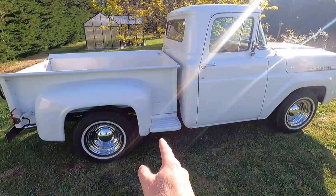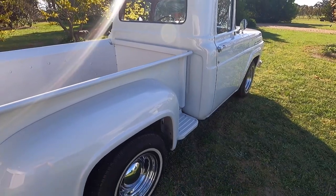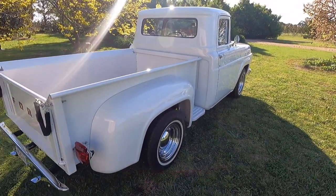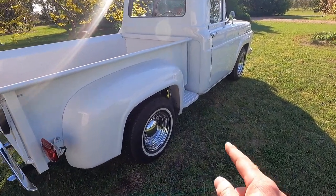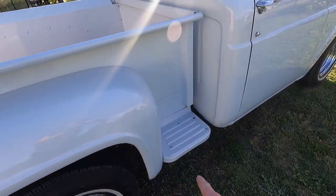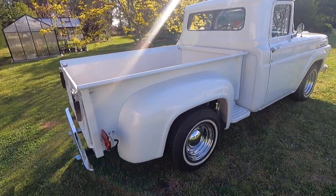So this is what's called a step side. There were two different body styles with the American pickup trucks, or utilities as we call them here in Australia. This is a step side, for obvious reasons. You've got the step. The other style was called a style side, or a fleet side.